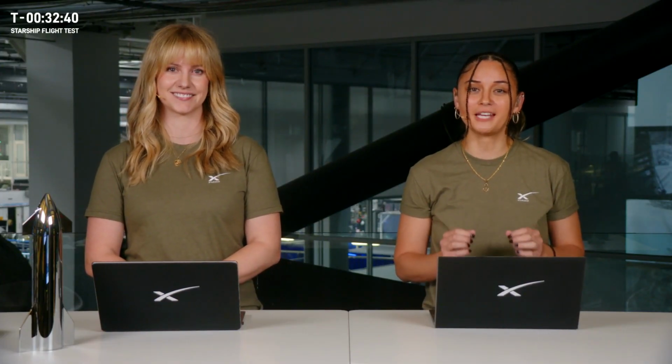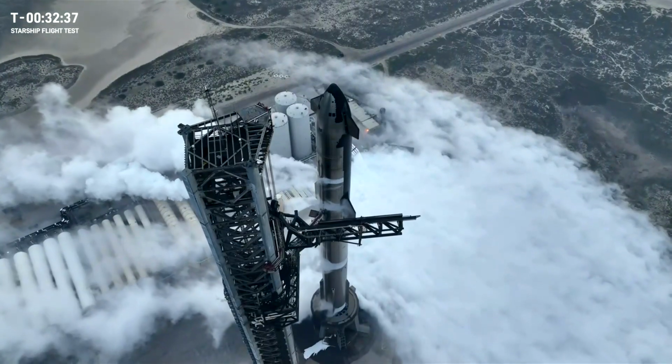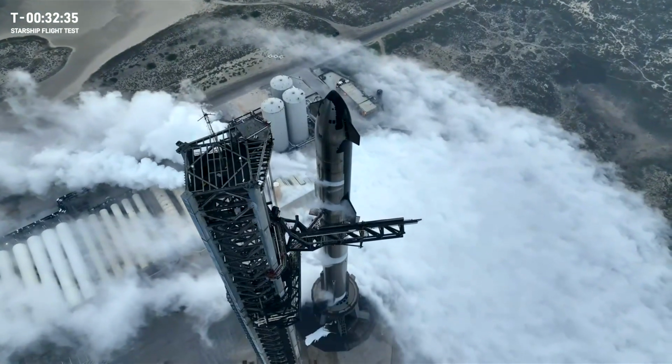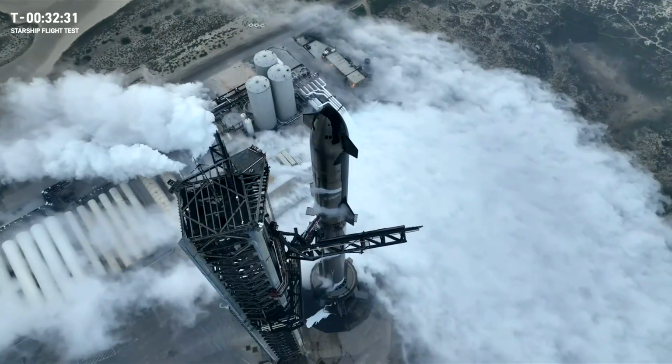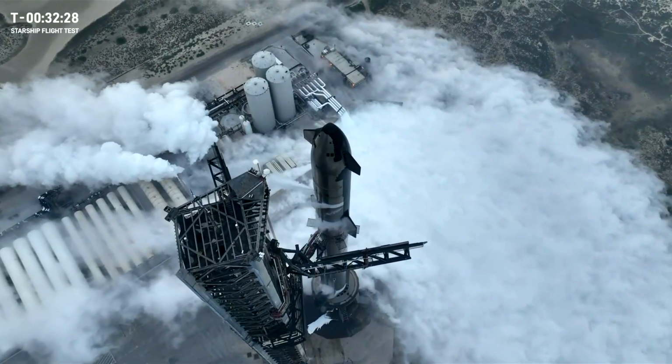Our primary goal is to get through the extreme heat of Starship reentry, which is no easy feat. As with all of our flight tests, our goal is to collect as much data as possible. Every flight gets us another step closer to a fully operational Starship.